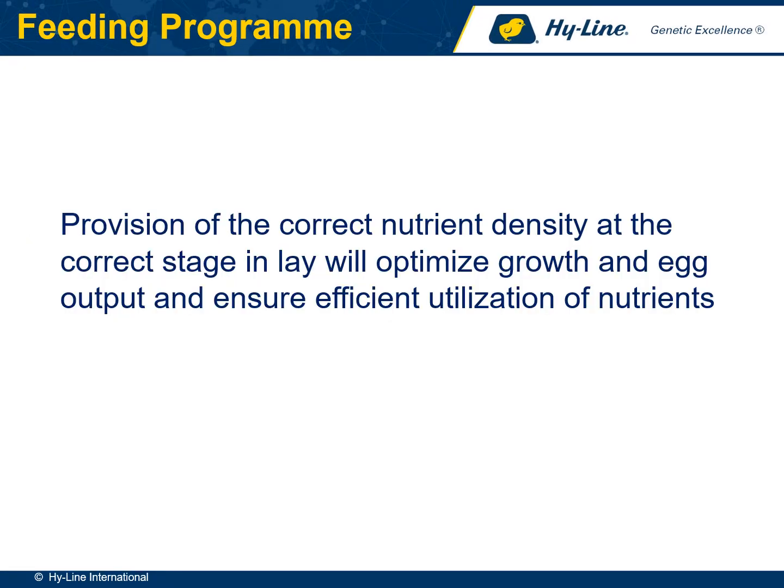We need to make sure that we've got the right feeding program in place. The right nutrient density at the right stage in lay is going to optimize that efficiency. So it's important that we are not just feeding the birds to optimize production at key stages like at peak, but we're also making sure that we are catering for the birds to maintain very high persistency later on in lay.